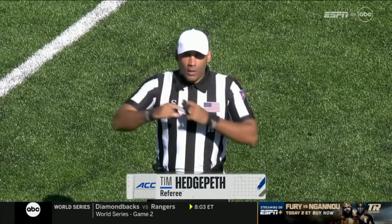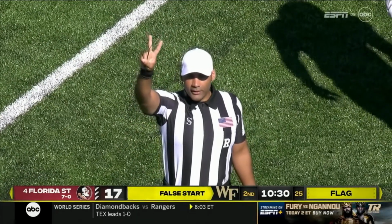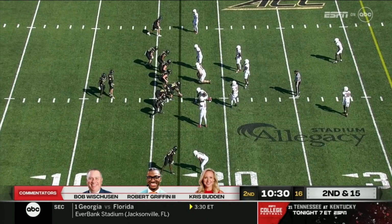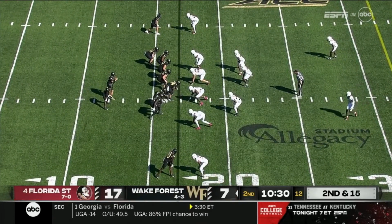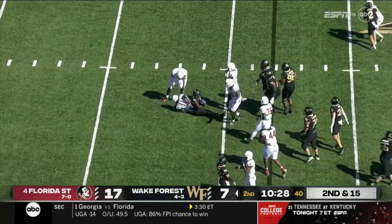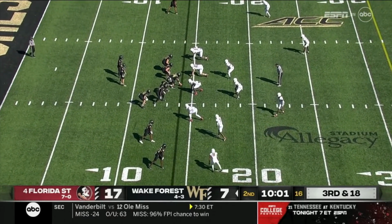False start. Offense number 54. 5-yard penalty. Still second down. You're going to have home run shots over the top, one-on-one with the corners, which usually have outside leverage. So that's what they're trying to accomplish with the slow mesh, but they got to have a competent QB to pull it off. Nowhere to go. Patrick Pitt. Before he got it. Third and 18.